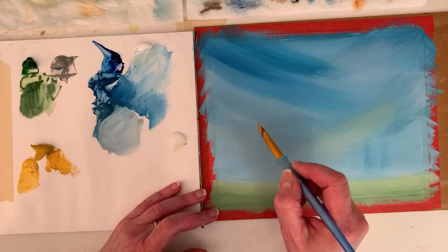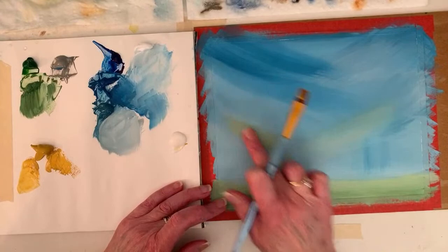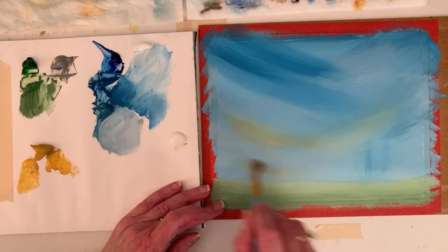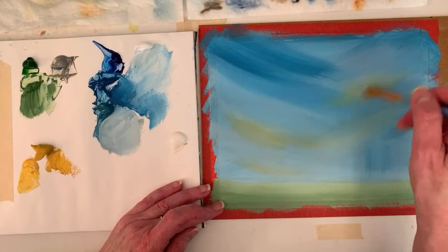All right, so we're just trying to add a little. Yeah, I like that better. I always like the matte medium better. And then I just kind of. You can use a paper towel. Let's see. We probably don't want any color in the rain. I'm just scribbling, cleaning my brush off. I actually like that better.